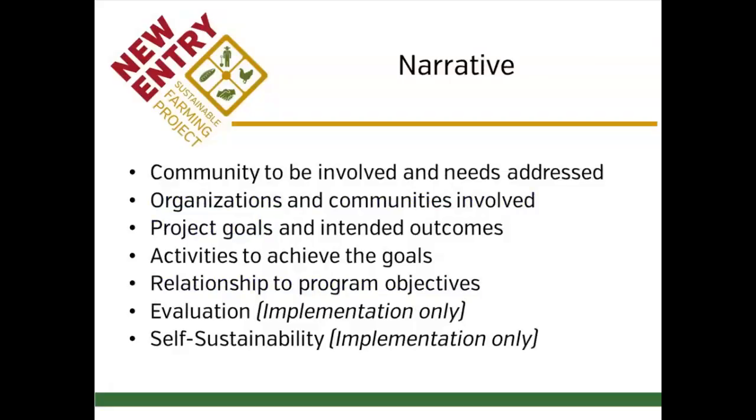I also just briefly wanted to mention, we're not going into a lot of depth about the narrative, but just wanted to mention the different sections that are required in the project narrative. Again, this is in the RFA with a lot of detail. If you haven't read the RFA yet, I really, really encourage you to do so. But just wanted to mention these topics and to mention again that the narrative needs to be no longer than 10 pages. So the communities to be involved and the needs addressed, and then the organizations and communities involved.